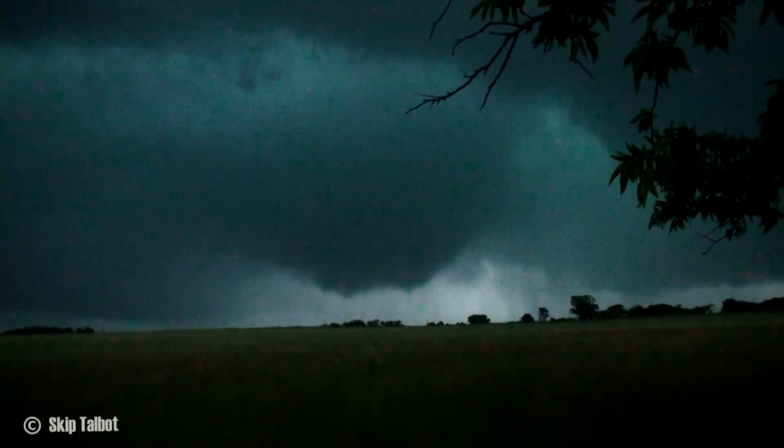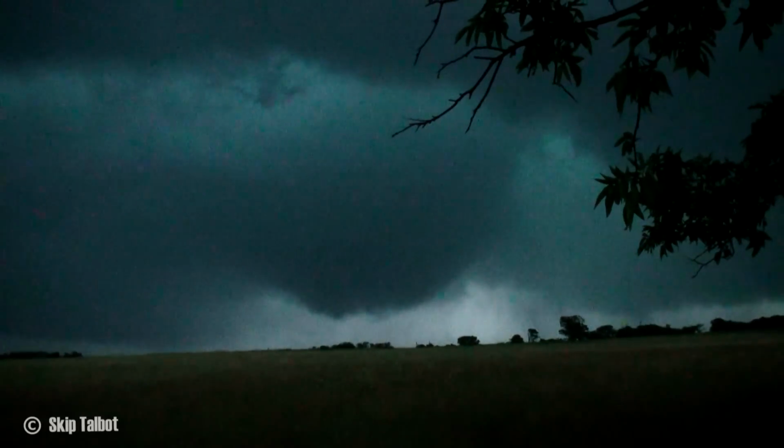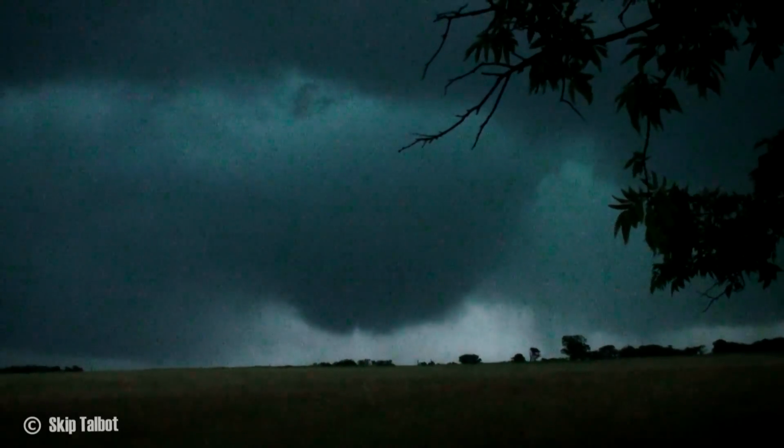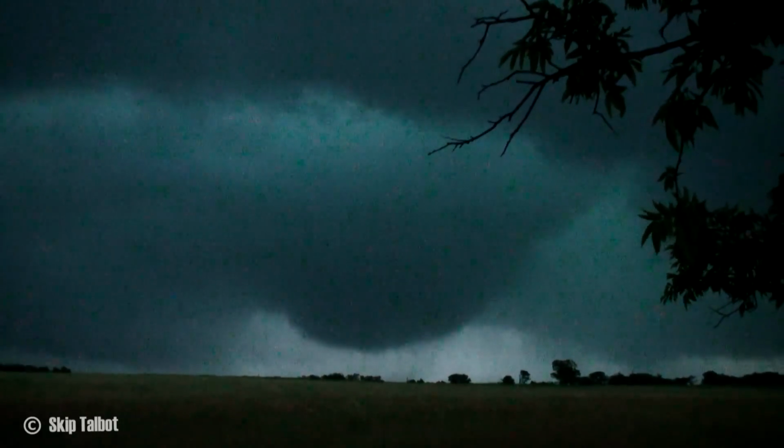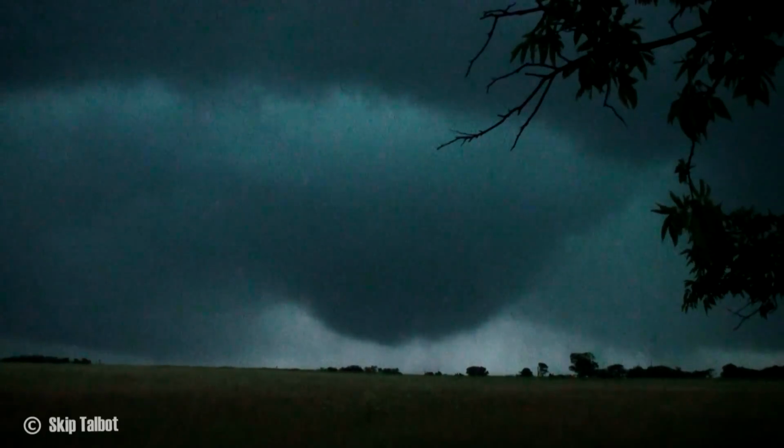When it approaches the tree line, we're going to move north. We have a good view here, so we'll hold for now. Nice backlighting.